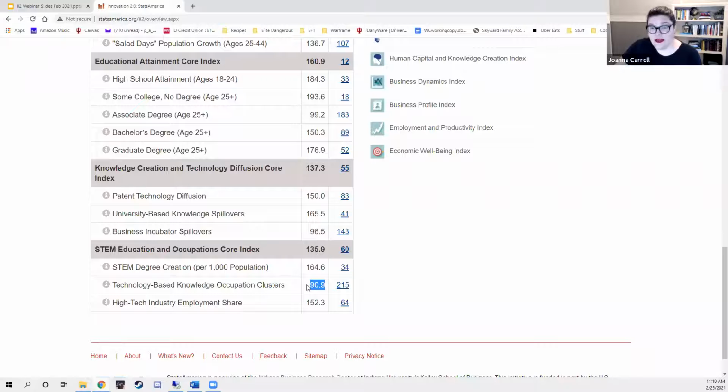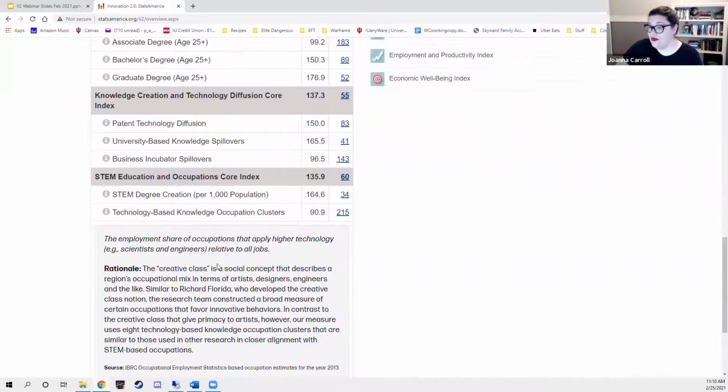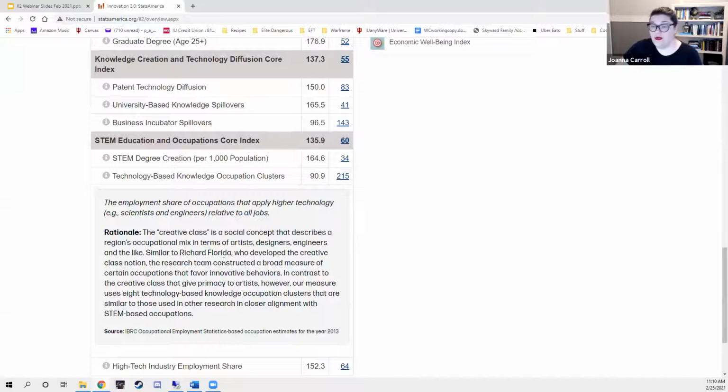If you don't really know what that means, have no fear. All you have to do is simply click on this eye icon, and a table is going to pop up and give you an explanation of the measure and a rationale for it. So what we see here is that this measure is the share of high-tech occupations relative to all jobs. This is an important measure because high-tech occupations have been shown to favor innovative activities.